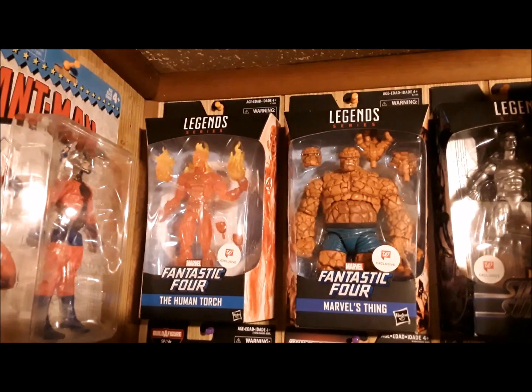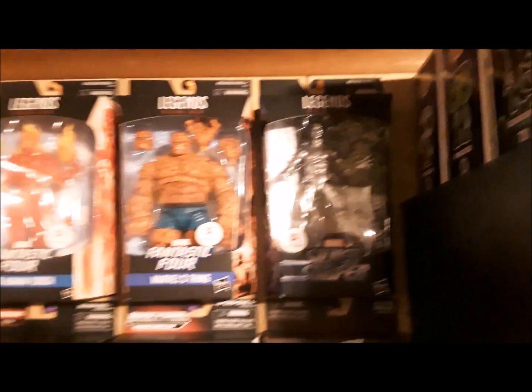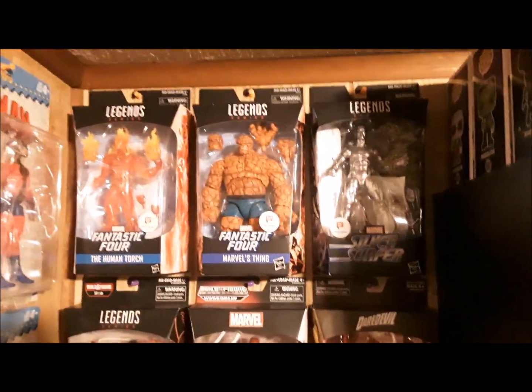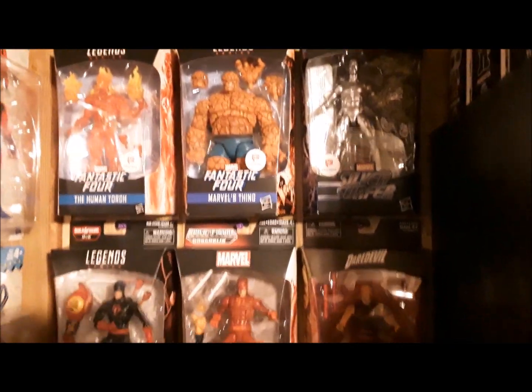And I also have some of the Walgreens exclusive figures. The Fantastic Four, Thing and the Human Torch and Silver Surfer, which these are just three of my favorite recent Marvel Legends figures. Just really cool stuff there.